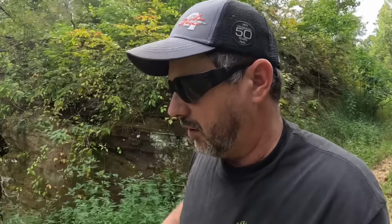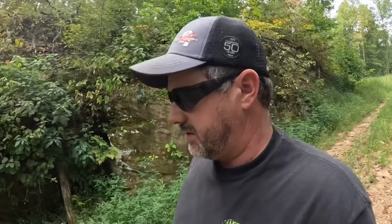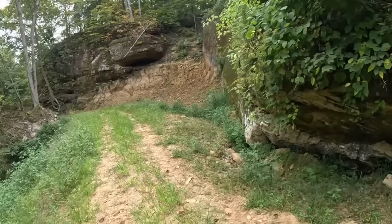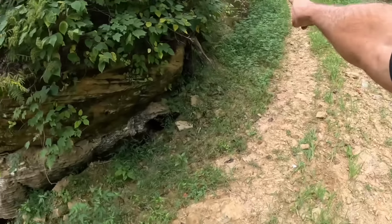And as of right now, this is just access to the top. We're talking about building a little lean-to shed or something to kind of store their attachments and everything. But check this out down here. It looks awesome as well.